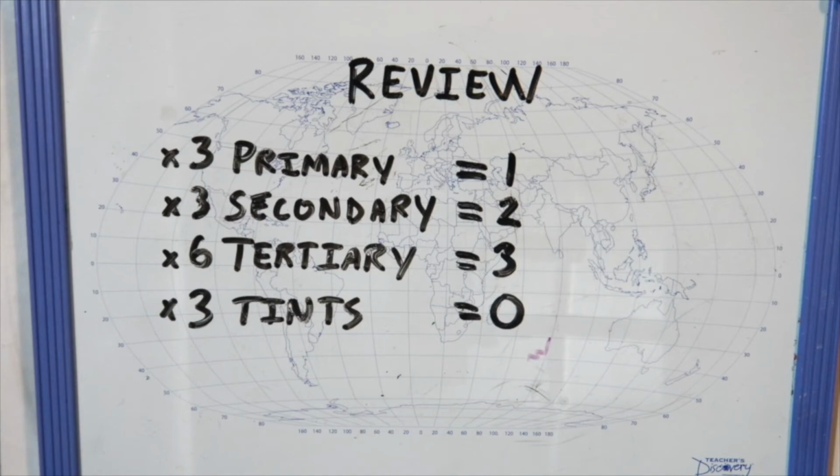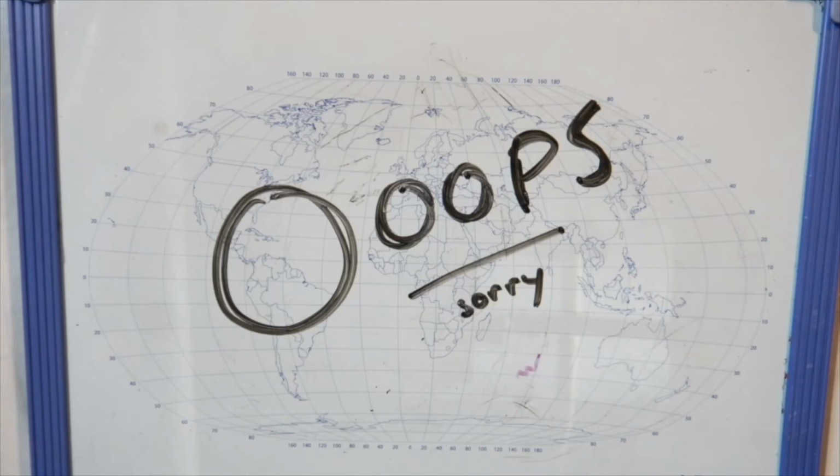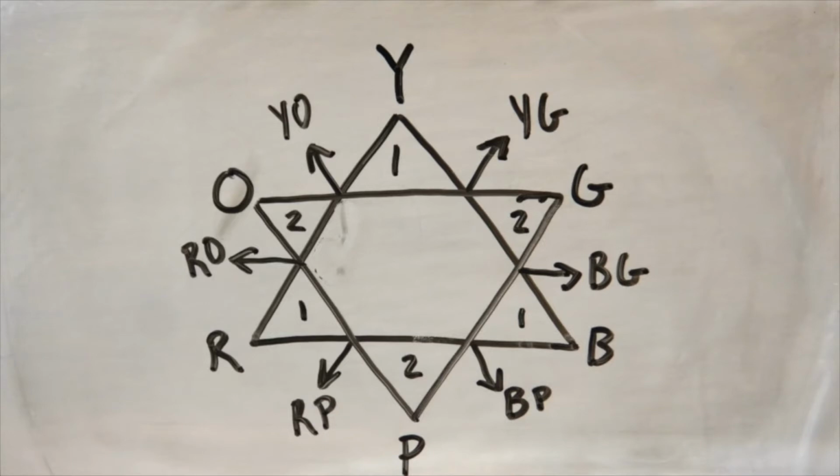I hope you've been enjoying the video. I do have to say I did make an oops, and I'm sorry. In all the excitement, I forgot we need to put a 3 at the bottom of each one of our arrows, our hallways going to our 3rd building. That'll also remind you that a tertiary has 3 colors in it.